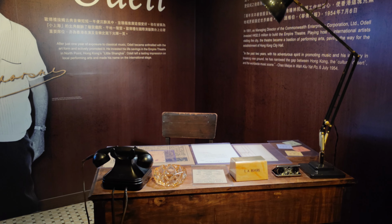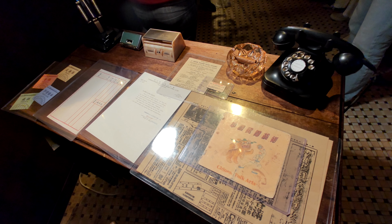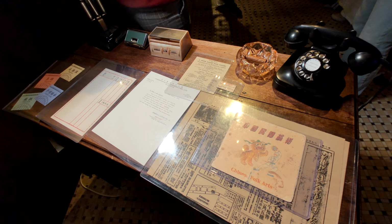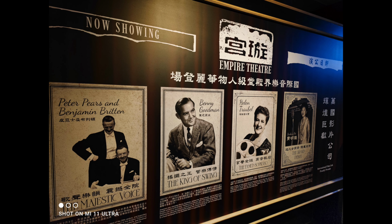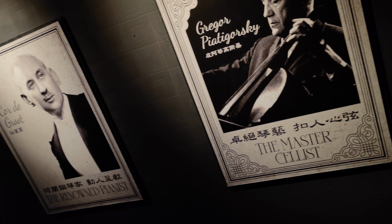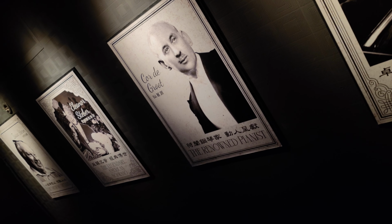And sharing here the desk of Mr. Odell, the original theater owner who actually kind of propelled this theater to bring some of the greatest artists in terms of music to Hong Kong. I don't know if you guys have ever heard of Benny Goodman, but I'm a huge fan, and there were great musicians who made their appearance here at the State Theater.